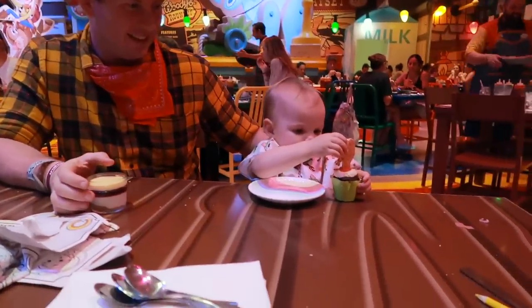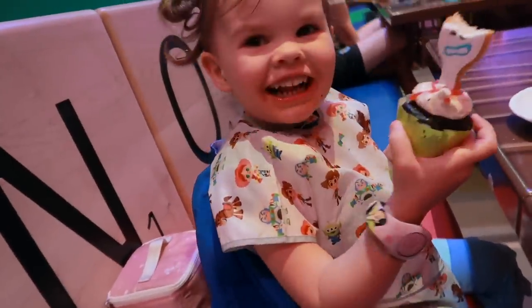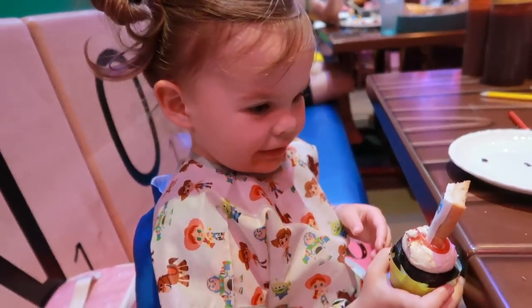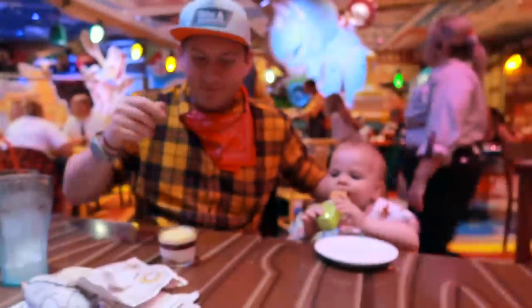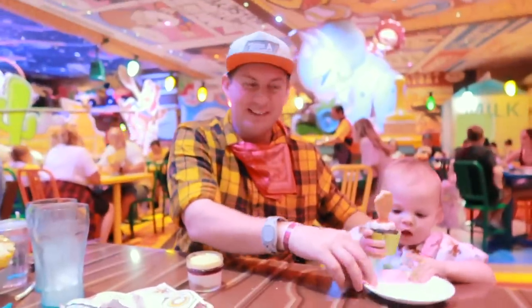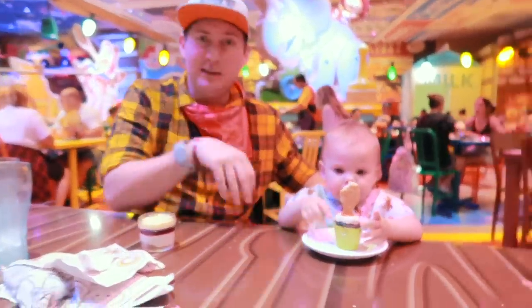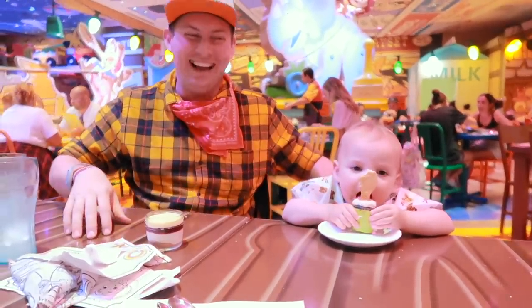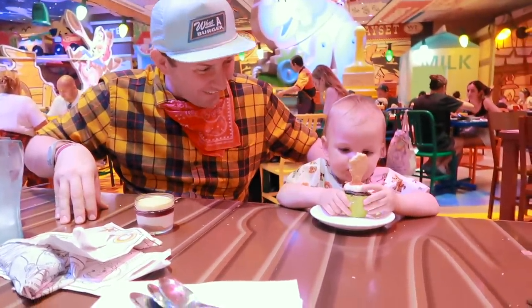So cute. And then of course the girls had to get the Forky cupcakes. Keep trying though. Is it yummy? Yeah, it was yummy. You like all of it? Yeah. I get red. You're eating the red? It's like a gummy worm, huh? The cookie's good. The cookie's good? Yeah. You ate Forky. I took a bite out of Forky. You ate trash? I ate trash. Oh, is that good?